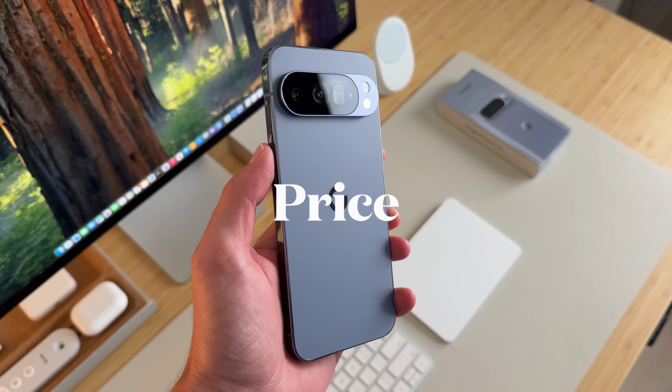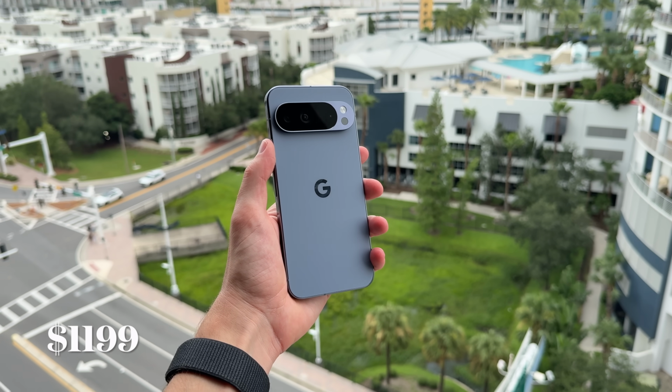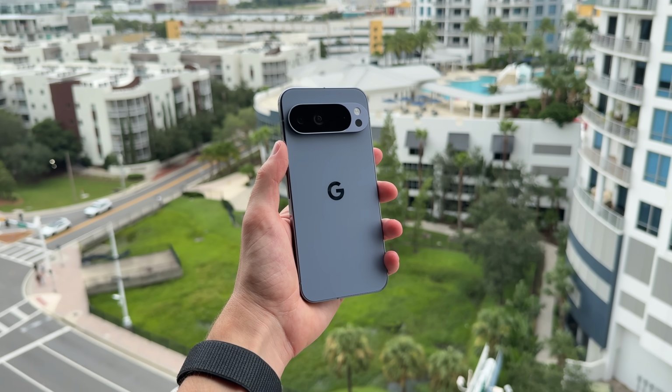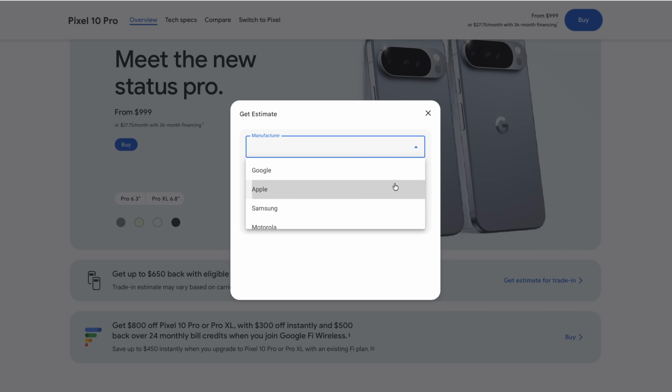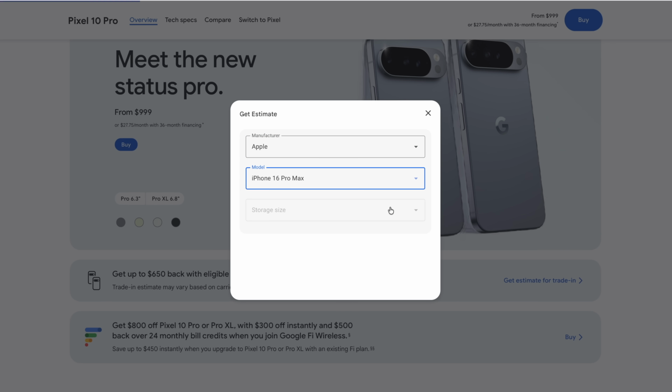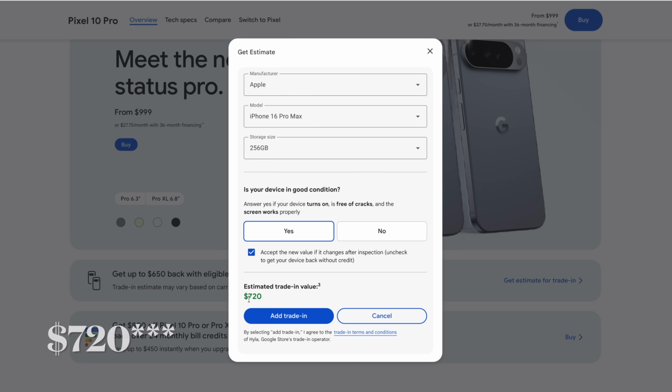I think it could cut into the iPhone market a little bit more if it was a little bit cheaper. I would have liked to have seen this at $10.99, maybe the Pro at $9.99. It starts at $11.99 at 256 gigabytes of storage. I didn't do a trade-in for this, I just bought it outright. But if I were to trade in my 16 Pro Max, I would get $7.99 back in trade-in credit, which is a pretty good deal in my opinion. So you can see here, they're trying to get those Pro users to switch to Pixel, and that's why they're giving them pretty good trade-in credit.